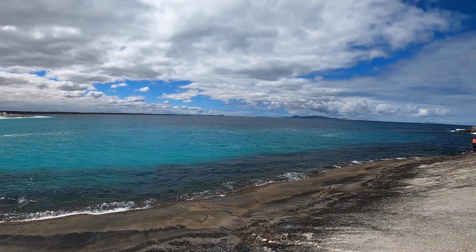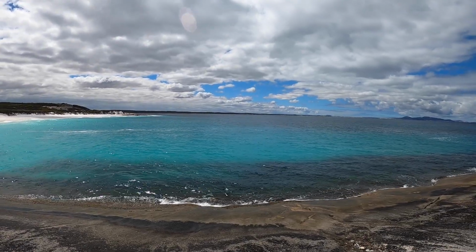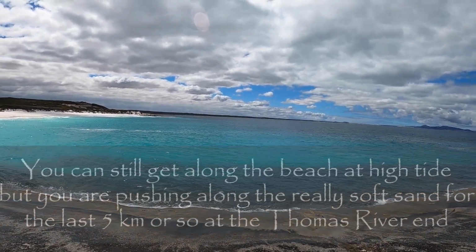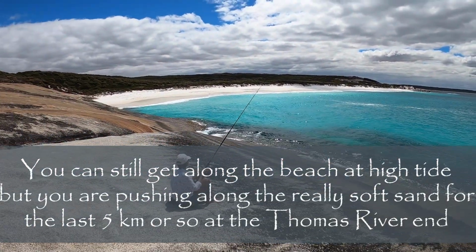We also have to be careful of the tides because you need to come back along the beach when the tide is, say, 2 or 3 hours after high or before high. Otherwise, it gets very, very soft. Very hard work getting along the beach.